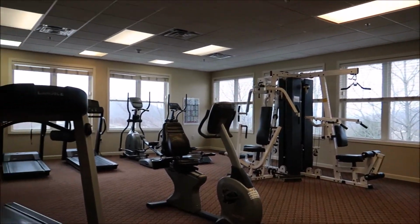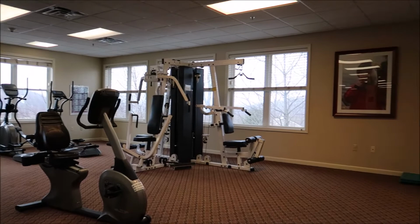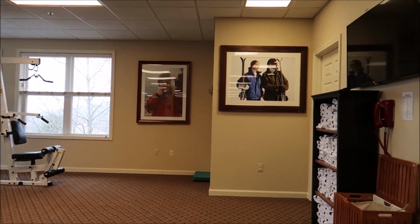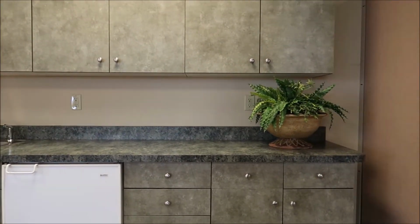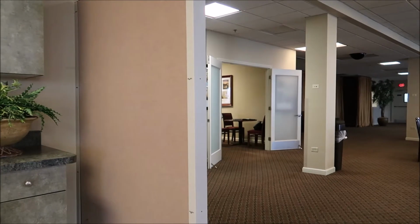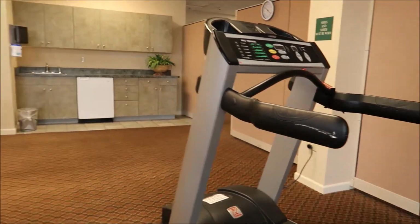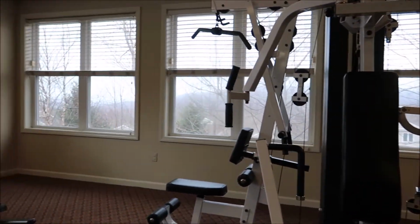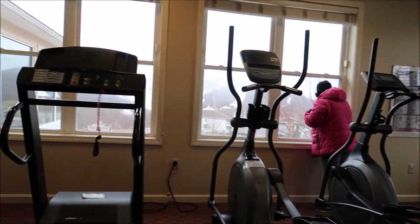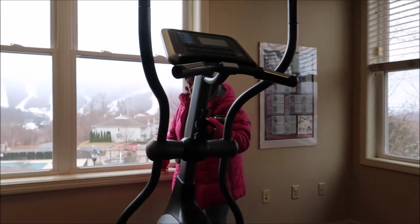So this is the exercise room, with the equipment. This is the only place that you get the fitness equipment. Towels there, sink, and it's located near this conference room over here. So we have a walker here, and a bike, exercise thing. Got a step climber, two more walkers. And they have a view to the ski slope.